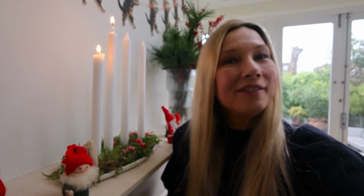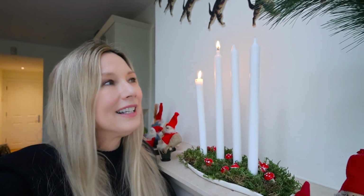Happy second Advent! It is pouring down. It's not very Christmassy outside at all, but I'm going to go out and get a Christmas wreath. Hopefully they've got something that I like. It's getting quite Christmassy inside. I put a few more things up. We're going to eat our saffron buns and have some glögg and celebrate the second of Advent.